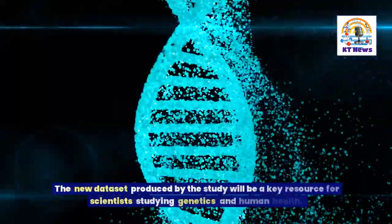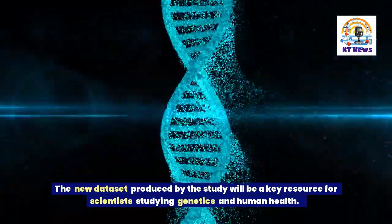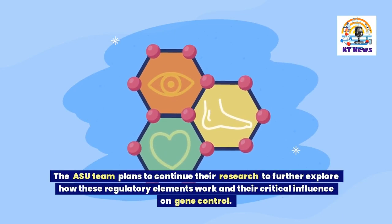The new dataset produced by the study will be a key resource for scientists studying genetics and human health. The ASU team plans to continue their research to further explore how these regulatory elements work and their critical influence on gene control.